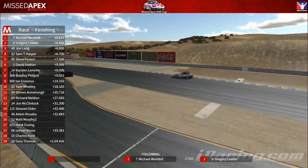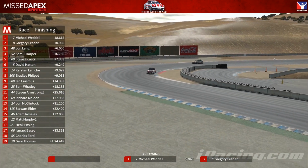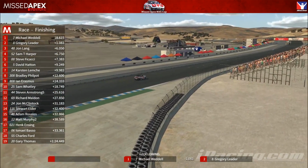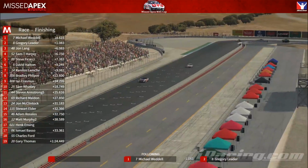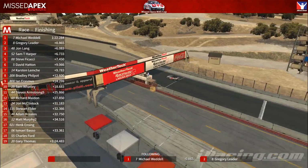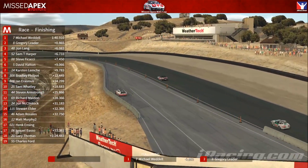So final corner now for Michael Weddle and Gregory Leader, but it is going to be Michael Weddle in that number 7 car who takes the race to victory ahead of Gregory Leader. And that was quite the scrap here to pull up there. 29th to 1st, 18th to 2nd for Leader.